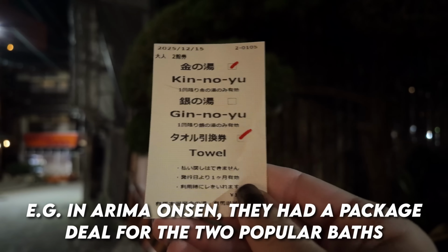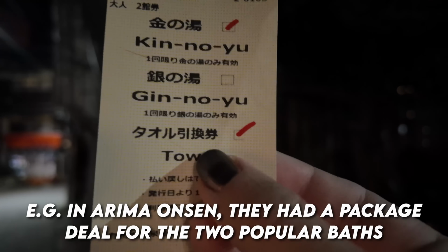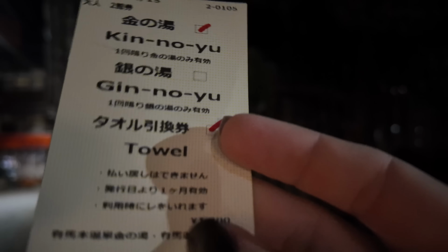So payment will be dependent on usually a lot of different things. Some places are very simple. It's just adult child prices. And some places will have, if you come late at night, you get a discounted price. Or if you want to use the sauna and the bath, you have to pay this combo price. It just depends on the place. So pay for what you want to do. A lot of the historic places are going to be cash only, by the way, so bring cash.